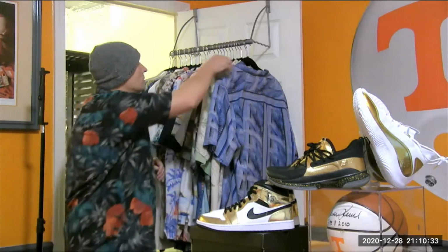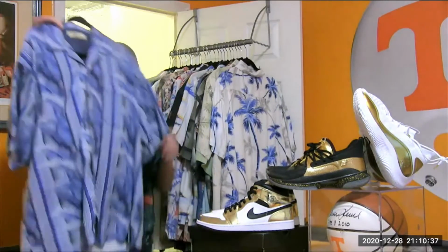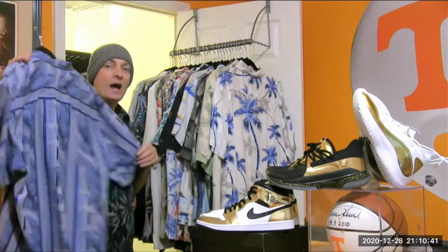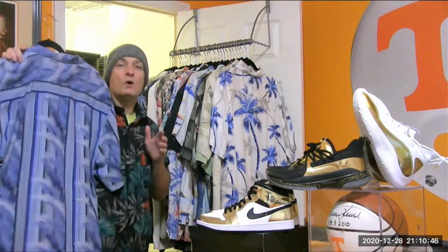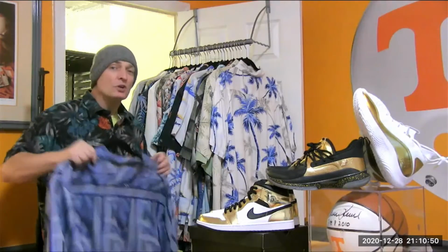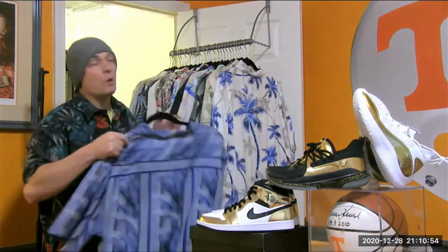But here we go. We'll start with this one. This one right here would be one of my least favorites. This is kind of an older one. When I first started buying these Bahama shirts, what I did is focus more on eBay and not just going out and buying the shirts brand new. And so I picked up some older Bahama shirts.